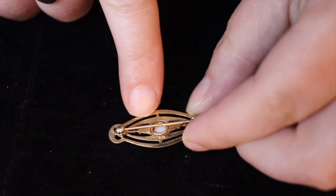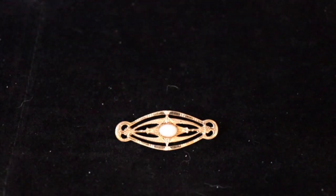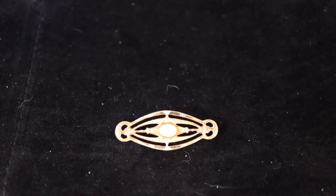And it definitely has an older style to the pin back. I just absolutely love this piece. It's so gorgeous and definitely unique. So Dana, thank you so much. This is definitely a fun piece to wear.